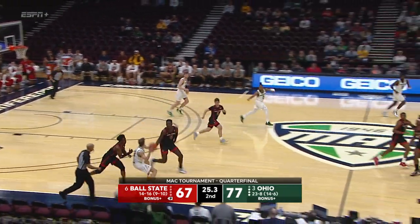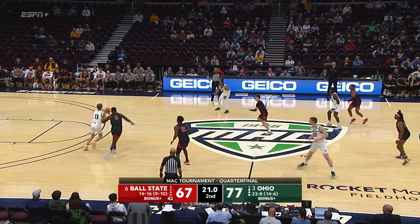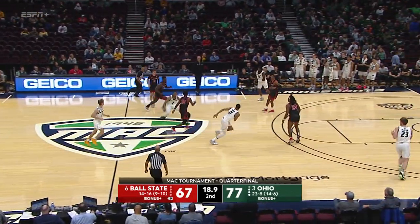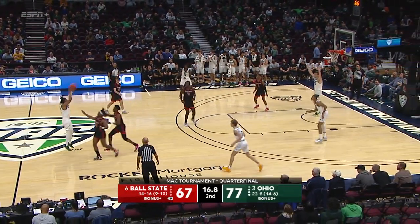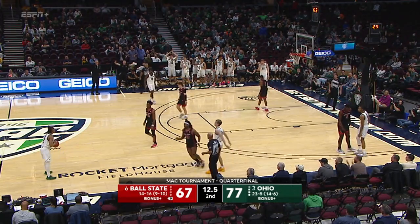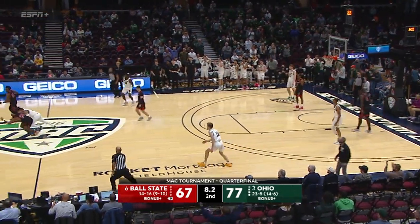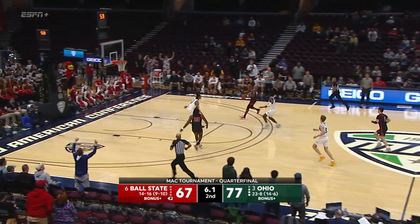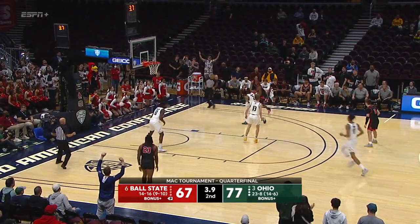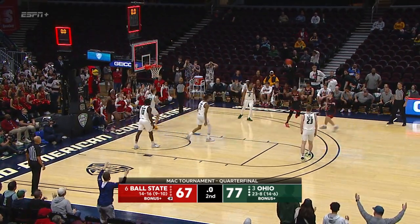Well, Ball State's pressuring the basketball. Jeff Bowles going to his bench. Shouldn't be another shot taken. 12 seconds left. Well, they stripped it away. Cochran and Sellers. There is going to be another shot taken. Didn't go down. It's over.